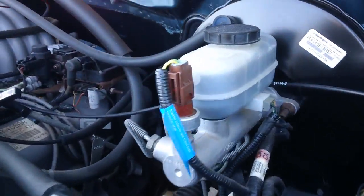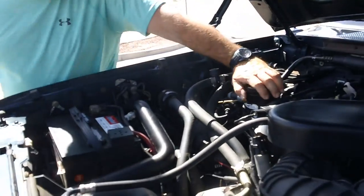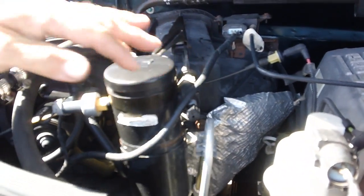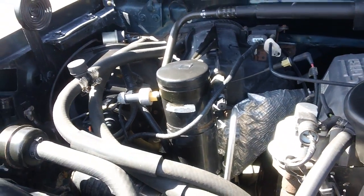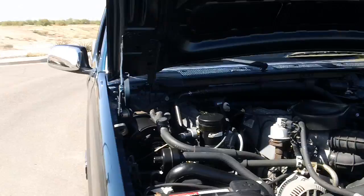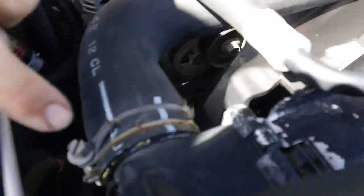The AC is ice cold. This canister right here, this accumulator, is just ice cold. I think the air coming out of the vents is about 30 degrees. Still got the original OEM factory hoses and clamps.